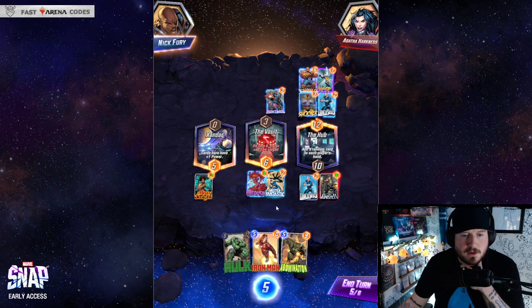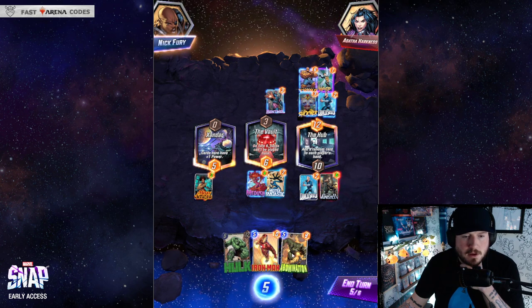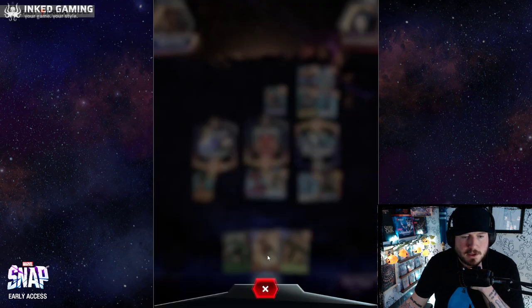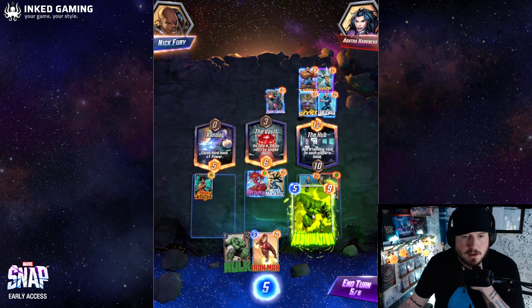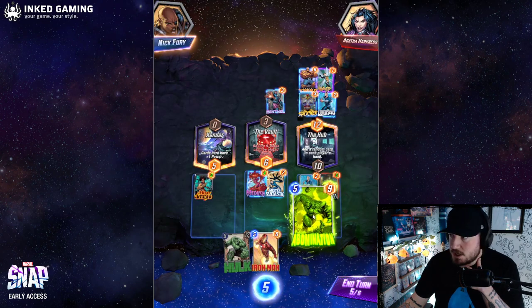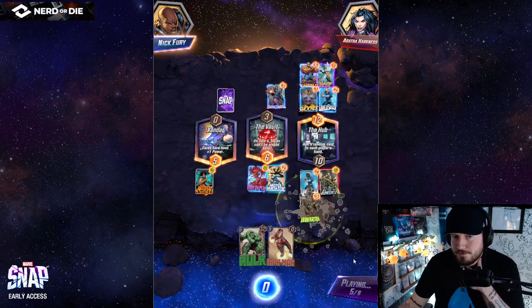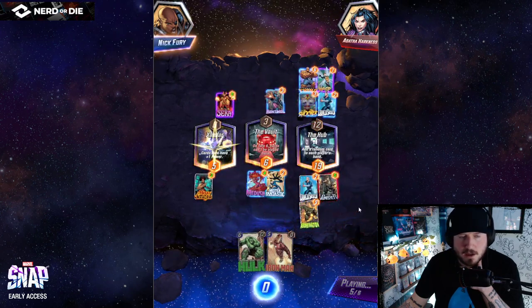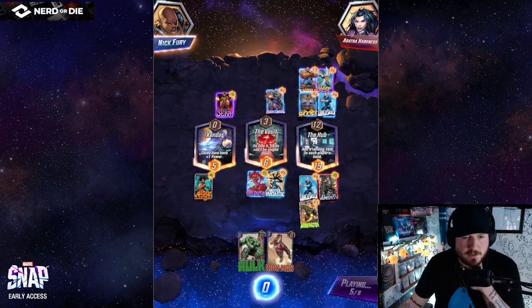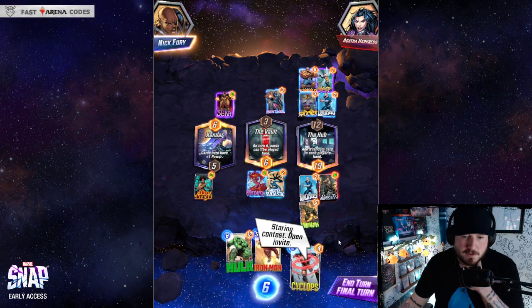They're at 12. So I think we play offensively and play Abomination here, because that puts us ahead. Then we could play Iron Man here, double it. See what we draw first.